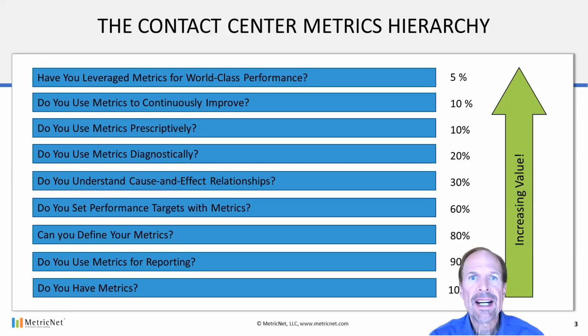But as you can see from the green arrow on the right side of this chart, each success factor in the hierarchy builds on the previous success factors to create a compounding effect. And the value that you derive from your metrics grows exponentially as you work your way up the hierarchy. Near the bottom of the hierarchy, what we call the observation deck, you get almost no value from your KPIs. However, near the top of the hierarchy, you unlock the full potential of your KPIs to drive continuous improvement, leading ultimately to world-class performance in your contact center.